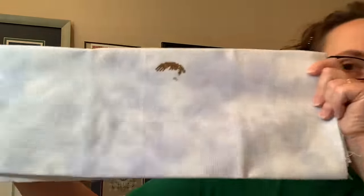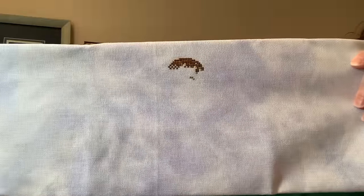It's being stitched, Princess of the Snows. It's a Joan Elliott design, and it's being stitched on 28 count cracked ice from Pole Stitches. It's got DMC and Krynek, and I'm not very far on it. That's it, just the very top of her head.